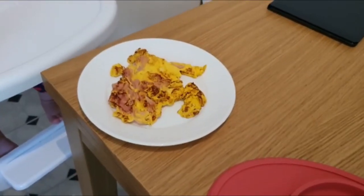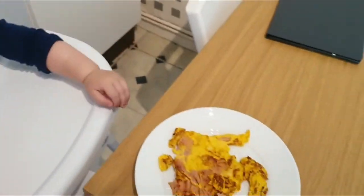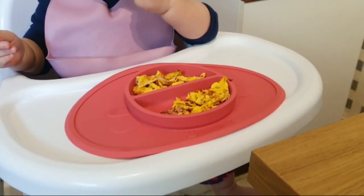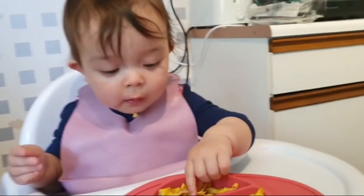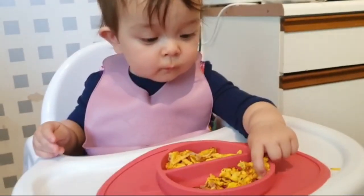Sophia is having egg and ham for lunch, and she can't wait. Okay. I think it's a hit. Was that as good as Mummy's? Sophia? Jury's still out on that one.